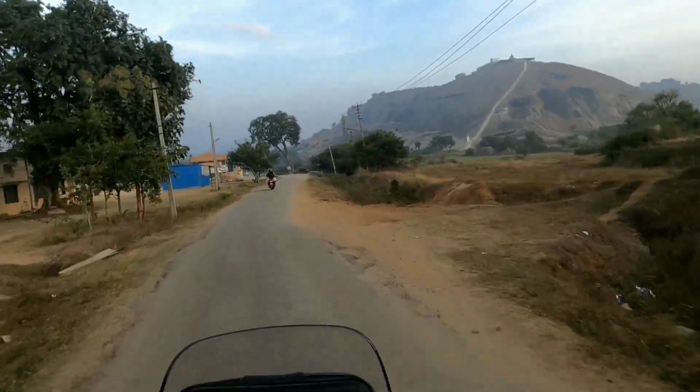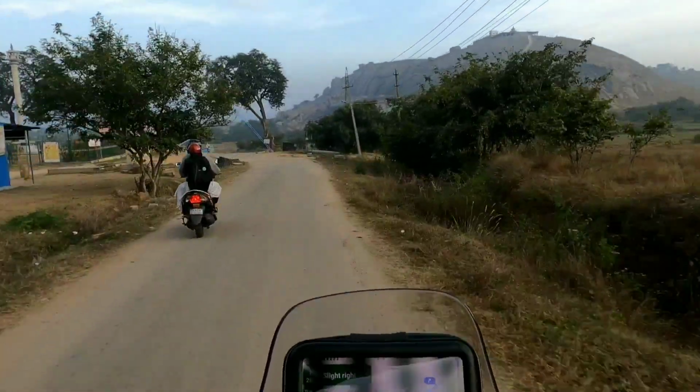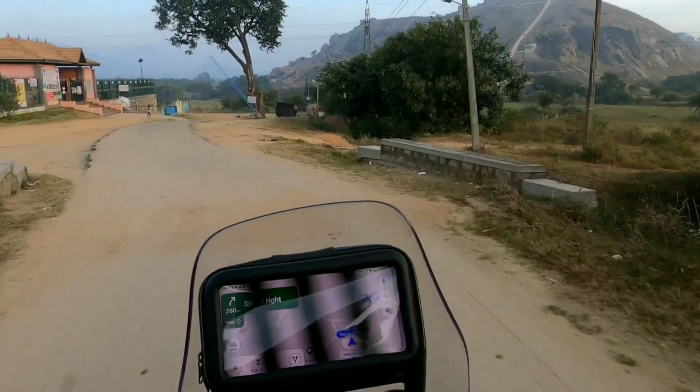Weather is very pleasant today and I'm really excited to get the 360 degree view of the entire surrounding. There are lots to explore here. Let us first explore the base of the hillock.